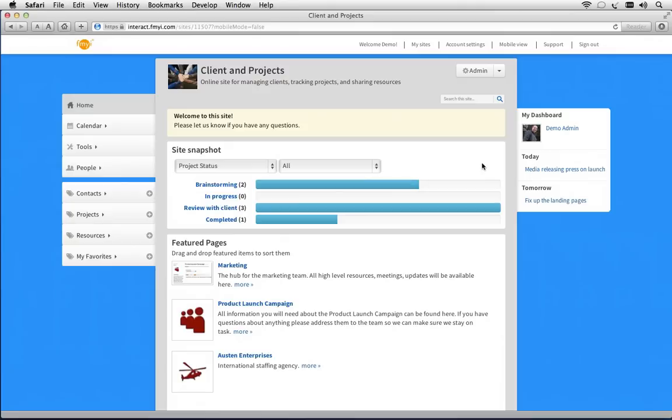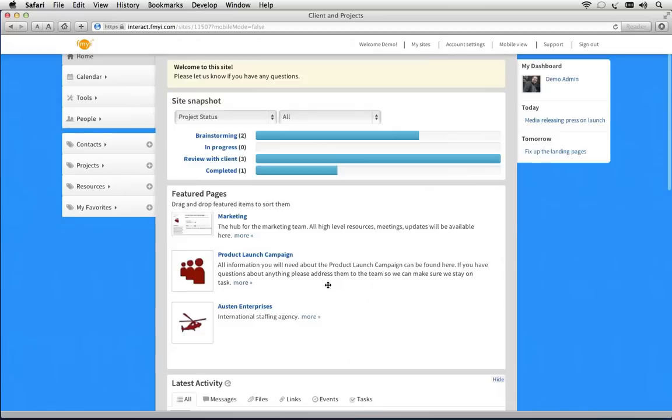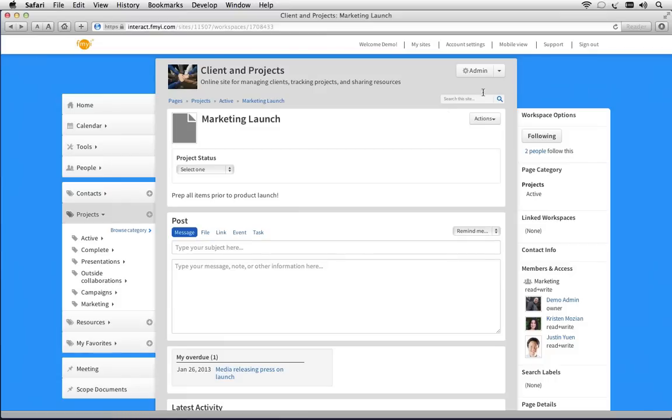You can do that by either clicking on one of your workspace categories and finding it. You can look at the latest activity down at the bottom of your homepage, or you can type into your expandable search bar. I'll type in the word launch. It brings up Marketing Launch. This is a workspace for a marketing launch. You'll notice there's a new workspace icon, and you can change that or the name and description of the workspace in this Actions dropdown by clicking Edit.